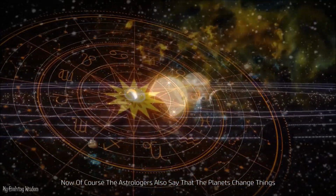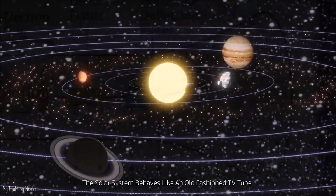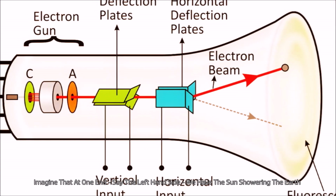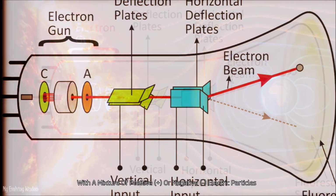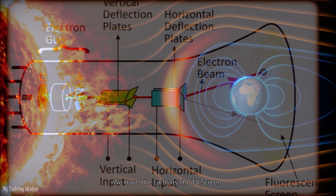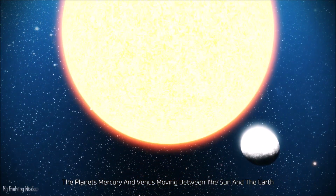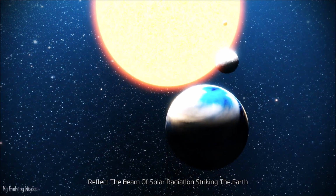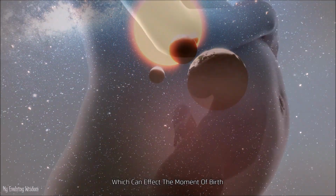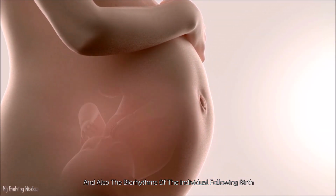Now, of course, the astrologers also say that the planets change things. The solar system behaves like an old-fashioned TV tube. Imagine that at one end, say the left-hand side, we have the Sun showering the Earth with a mixture of positive or negative electric particles, and at the other end, say on the right, we have the Earth as a TV screen. The planets Mercury and Venus, moving between the Sun and the Earth, deflect the beam of solar radiation striking the Earth. This causes small changes in the magnetic field of the Earth, which can affect the moment of birth, and also the biorhythms of the individual following birth.